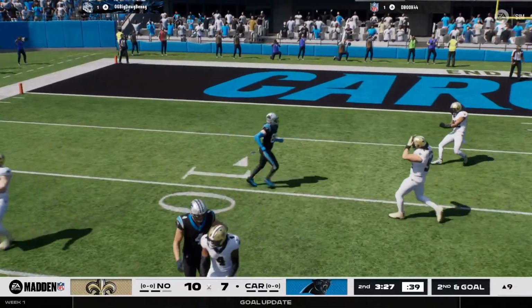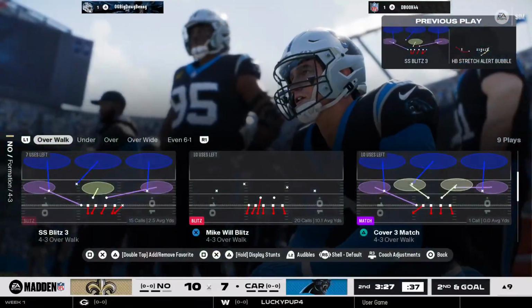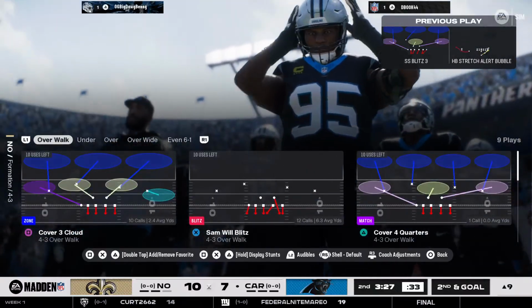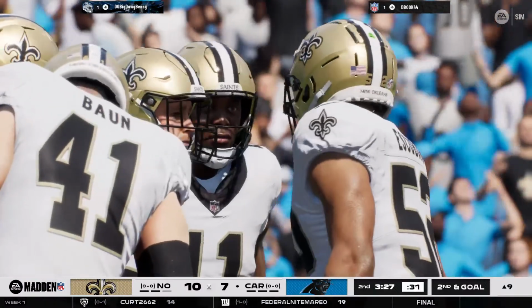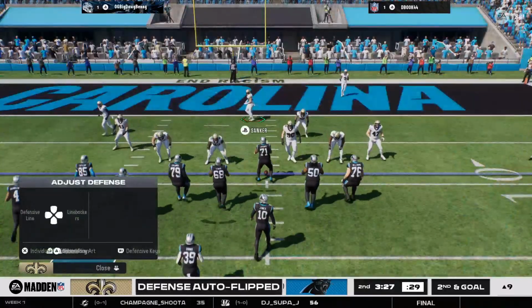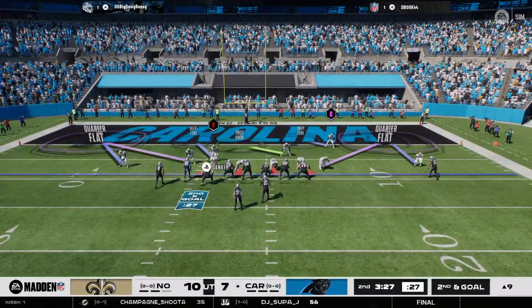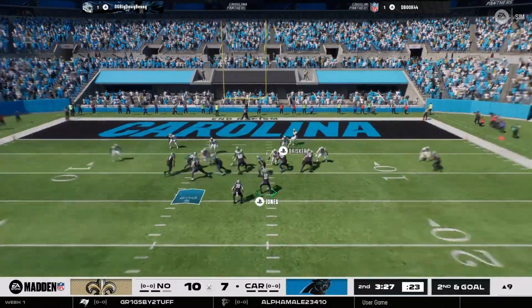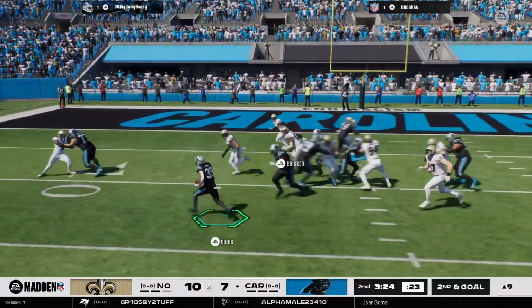Oh, trying to set up the screen, but that is going to fall incomplete. Goes without saying, Mike, you have to be smart with the ball, especially down here in the red zone. You're already in scoring position. And I understand they're trying to come away with a touchdown, but at the very least, come away with 3. Worst case scenario is you turn the ball over and you come away with nothing.